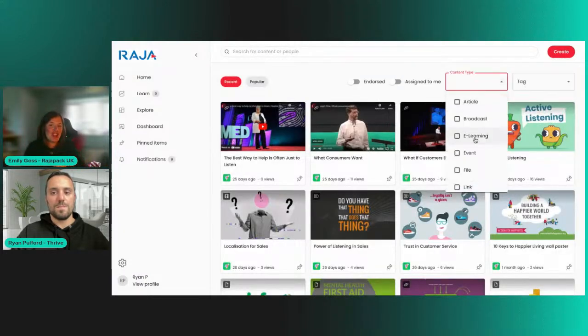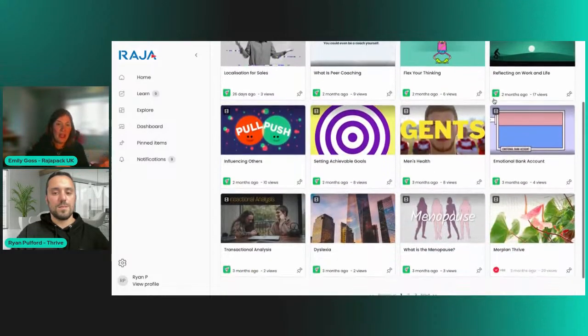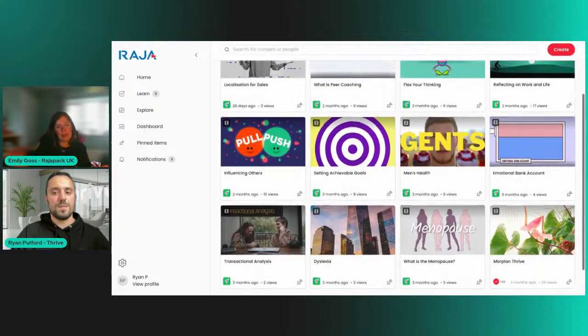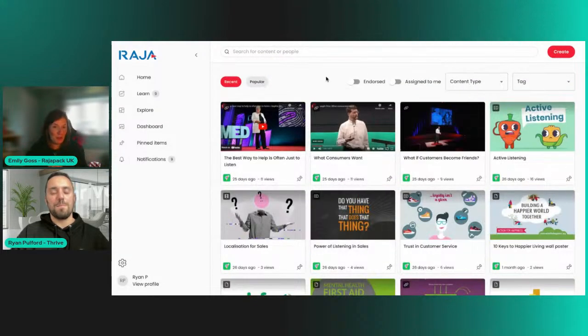People can suggest, can you add this? I found this really interesting. Could you put that on Thrive? And I'm really excited about getting to the place where anyone can upload content for themselves, because we've chosen to keep it quite small until people have got used to the platform. But I'm hoping in the new year we can start broadening the functionality a bit more.